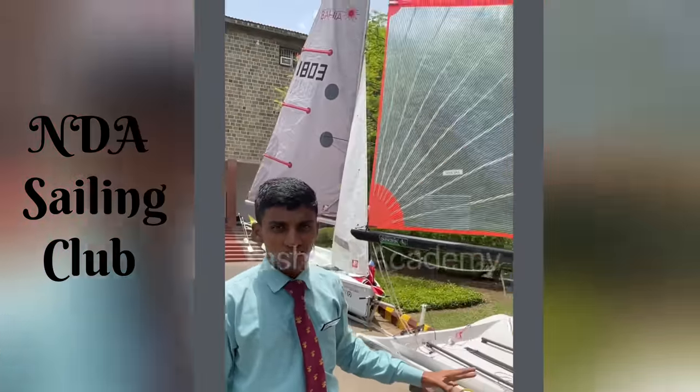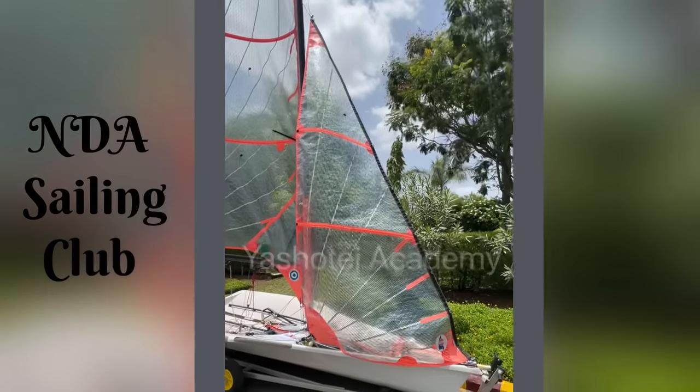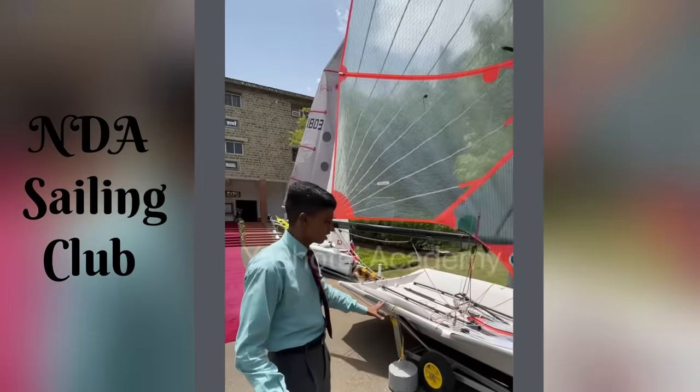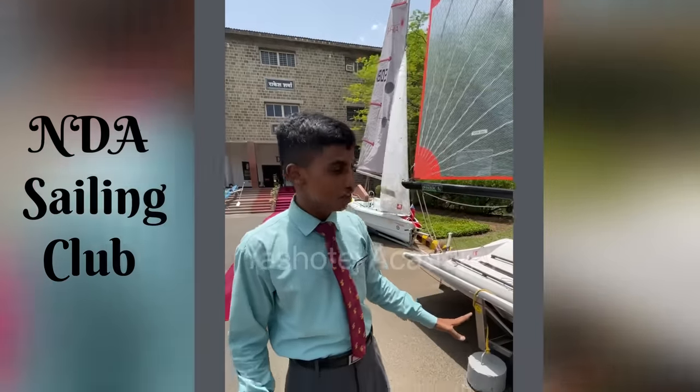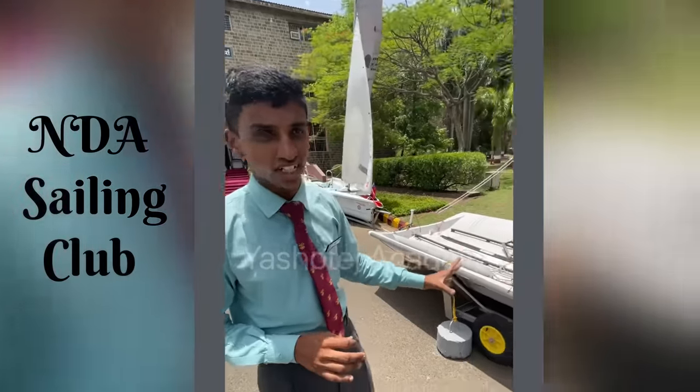Third class of boat, which is called 29er class. It is highly unstable. Okay. We have to be professionally sound for controlling it.